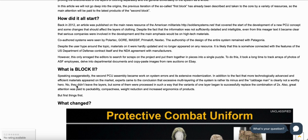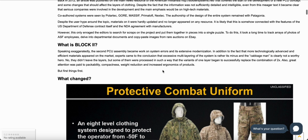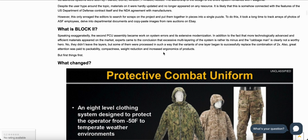So the block 2 was when they were trying to change to these more advanced materials. So we're looking at more technologically advanced and efficient materials. They wanted to make these interchangeable layers. It says that there was a conclusion that excessive multi-layering of the system is a minus, and the cabbage man is clearly not a worthy hero.